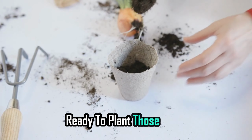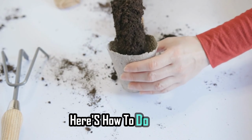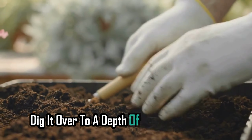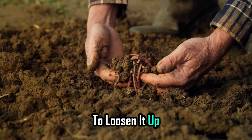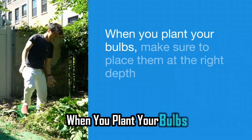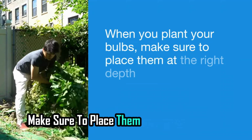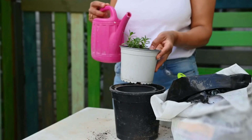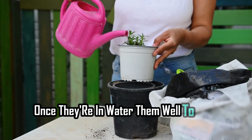Ready to plant those bulbs? Here's how to do it right. Start by preparing the soil. Dig it over to a depth of about 2 spades to loosen it up. Then mix in some compost to boost fertility. When you plant your bulbs, make sure to place them at the right depth, usually 2 to 3 times the height of the bulb. Once they're in, water them well to help them settle.